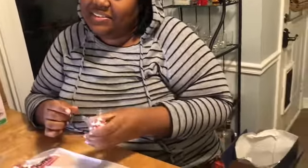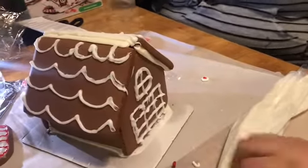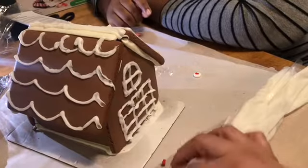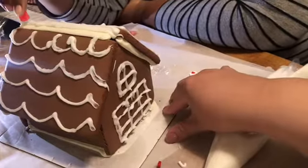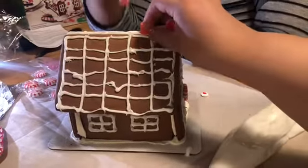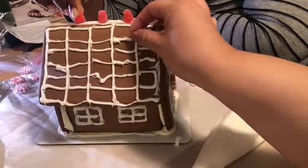I mean, it's like a puzzle. Is that like a recommendation too? Puzzles are different. Puzzles are actual pictures. This is us attempting. I'm gonna put these up top. Okay. I feel like, why would they give you white icing and then white little candy canes.